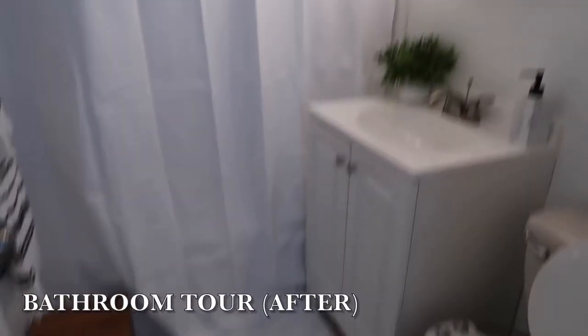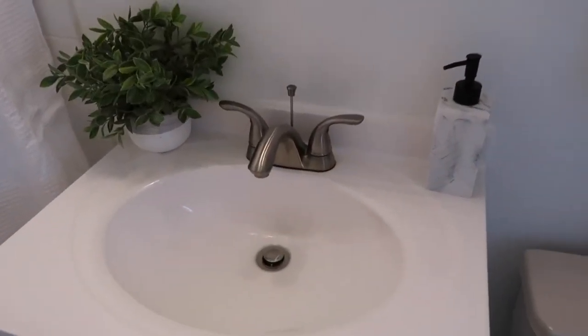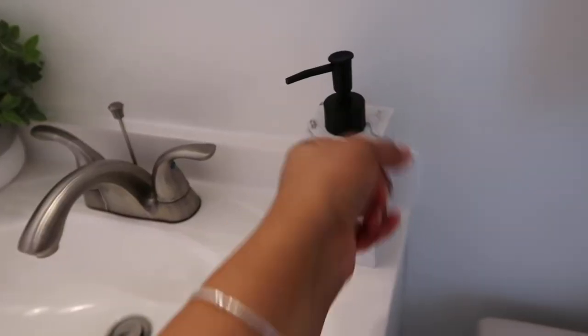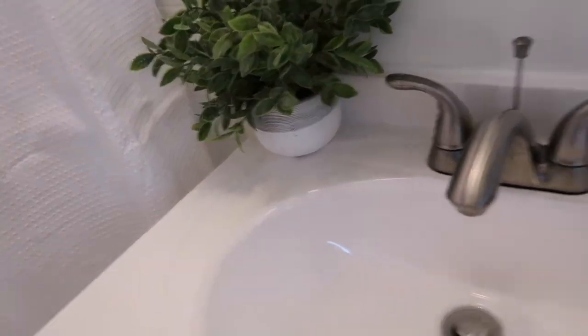All right, so this is how it looks when you first walk in. Going right over to the sink, I kept it very minimal with this marble stone soap dispenser. And this was in that home decor haul as well. I really like it. I love the soft gray on it.